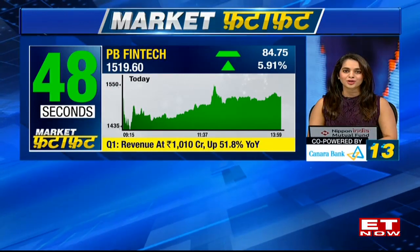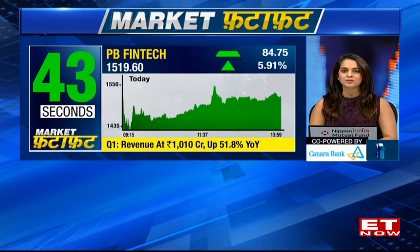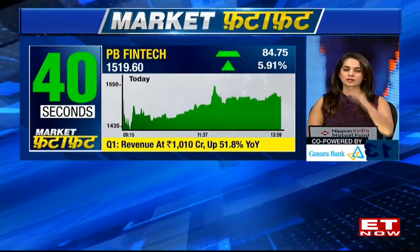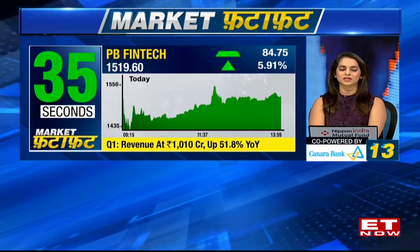Profit is what the company reported this time versus a loss last year. So 60 crore profit is what the company is standing at, as well as in terms of the margins, obviously that would be an improvement coming in. EBITDA losses have seen a reduction, and that is why PB Fintech is trading with a very strong gain of 6% as of now.